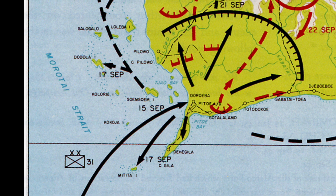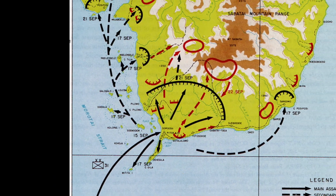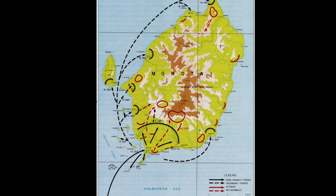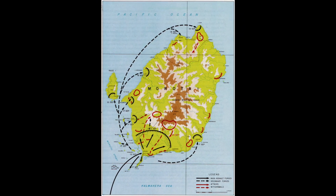In the days following the invasion, the LCI gunboats were ordered to patrol the channel. Their job was to guard the channel to prevent the Japanese on Halmahera from landing on Morotai and reinforcing the island with more enemy troops. But the Japanese would not put up major resistance for the island. And after several weeks of fighting, the Allies captured Morotai.